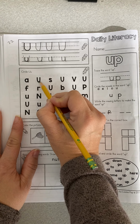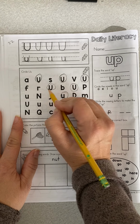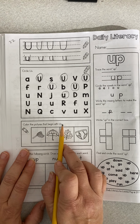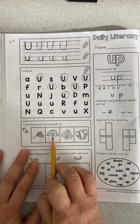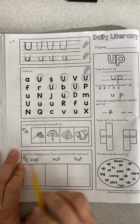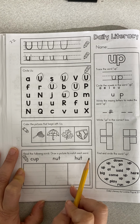And then you're going to circle all your uppercase and lowercase U's. This is a lowercase one. There's lots of them, so circle all of them. Down here, you are going to color the pictures that begin with U. All right, so we have net, umbrella, leaf, underwear.